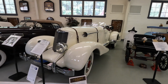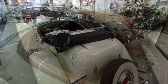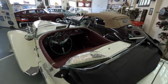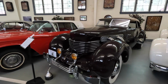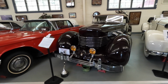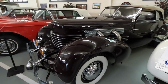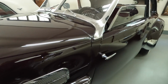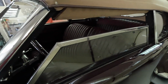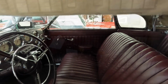1936 Duesenberg. It's a doozy. There's the cockpit. Well, this is one of Dad's favorite cars. The Cord. The grill on these things was beautiful. Look at that. Exhaust coming out the side. Looking in there, oh my, look at that. Beautiful.